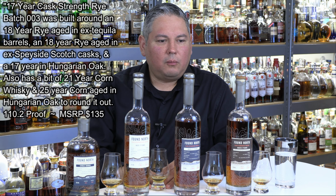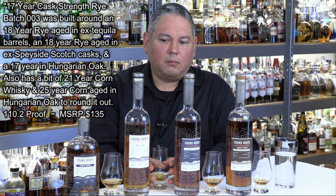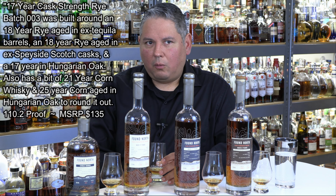Phenomenal rye. And you immediately know that's rye. White chocolate is in this one. Oof. White chocolate is a note that I very rarely find in spirits.